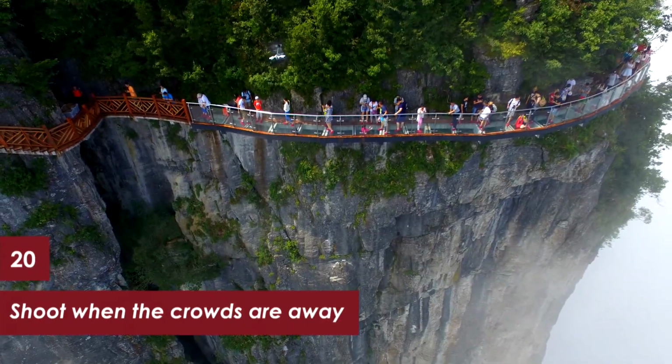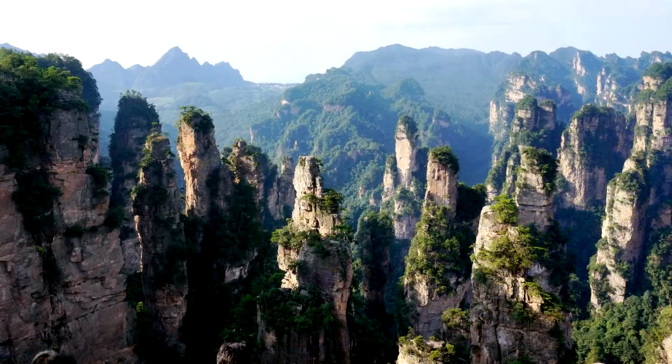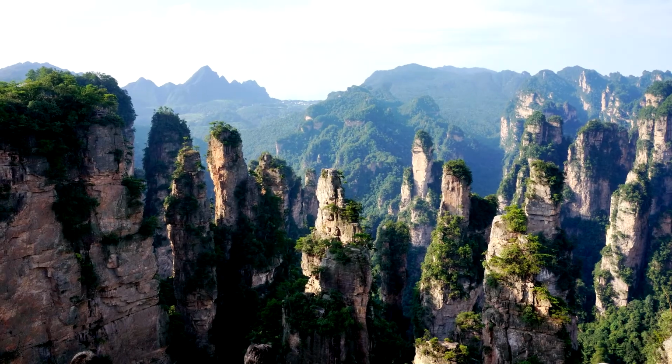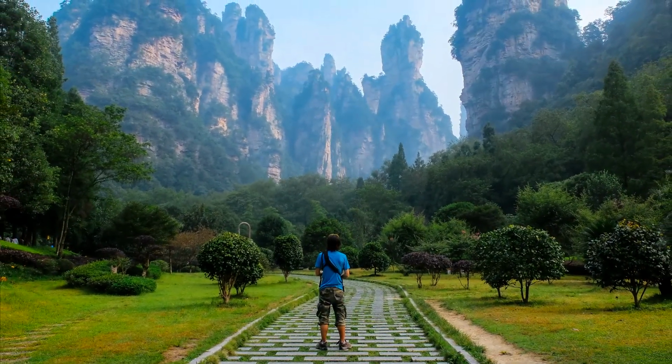Number 20. Shoot when the crowds are away. Locals and tourists will flock to a place to experience the visual and take their own pictures. So if you've got the time to spare, wait for the crowds to leave or visit when there aren't as many people. This should let you see the beauty of the area minus the throngs of crowds.